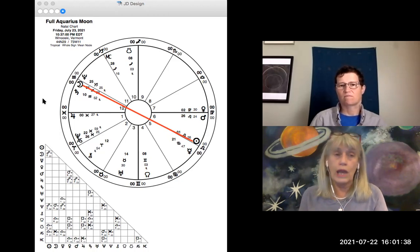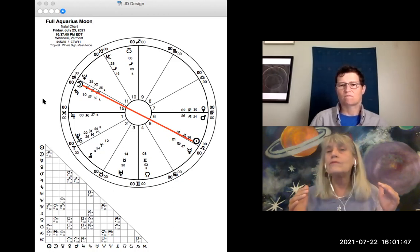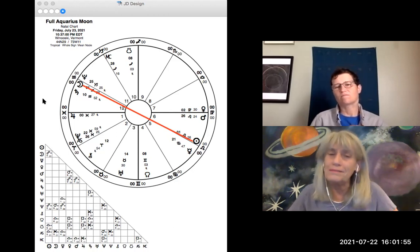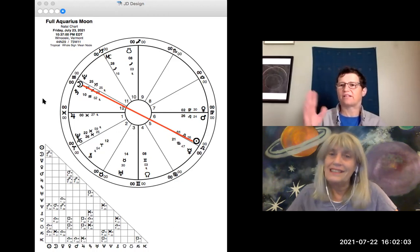The thing that's challenging about Aquarius is that it is so intellectual that it can be very coldly detached from emotion. It's a very unusual sign. Yeah, and it can definitely tend towards being aloof and just kind of being like, you know what, I don't want to deal with emotions, so I'm not going to.